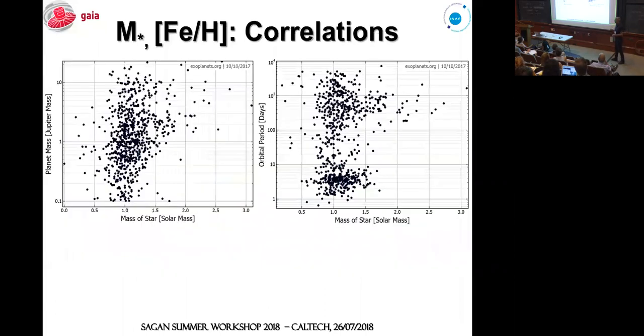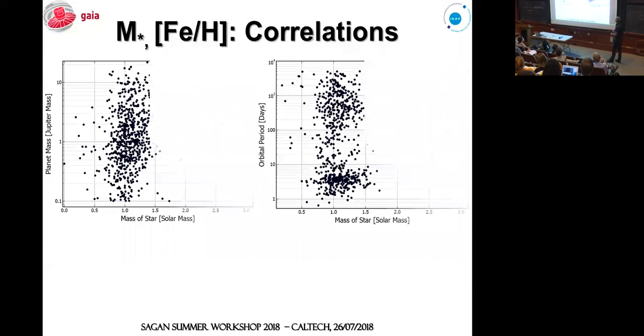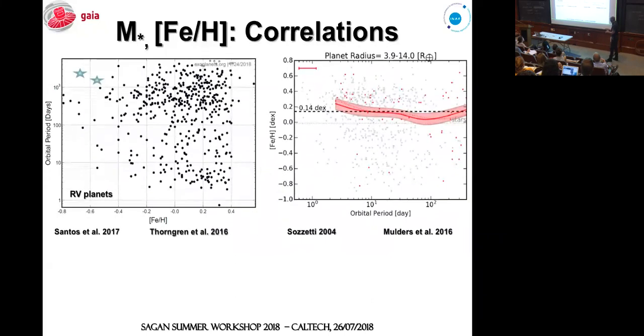In terms of correlations, let's take a look at this very quickly. Do you see a dependence of planetary mass on stellar mass? Are more massive objects found more often around more massive stars? That's a hint. Longer period companions are found more often around higher mass primaries, maybe. Other hints.